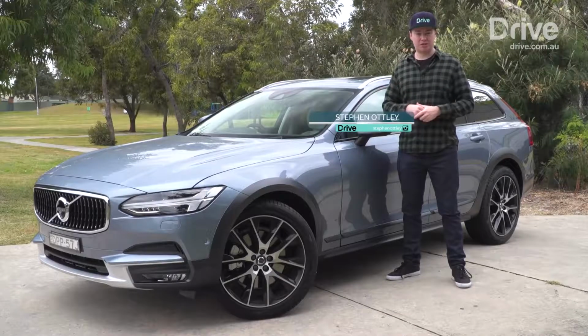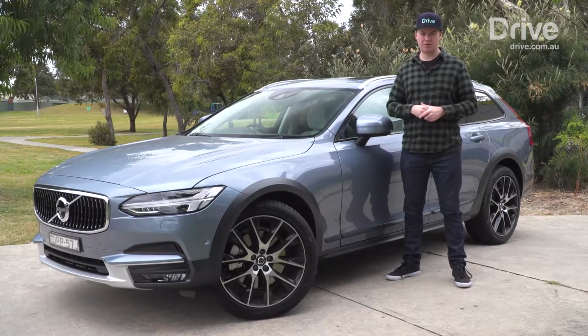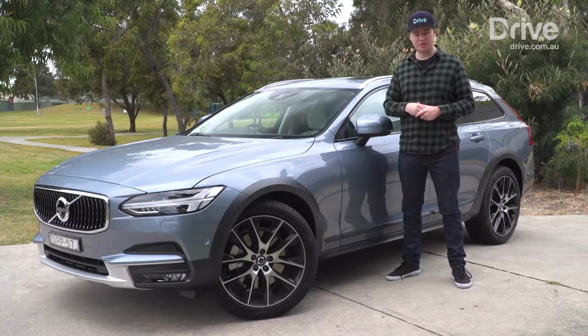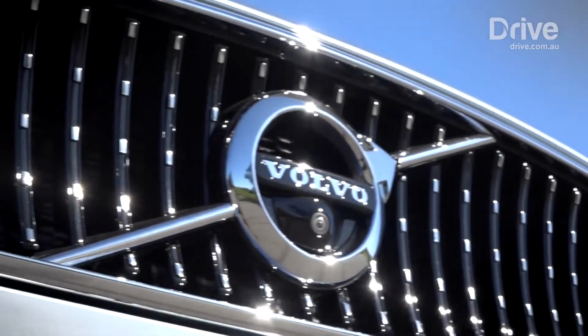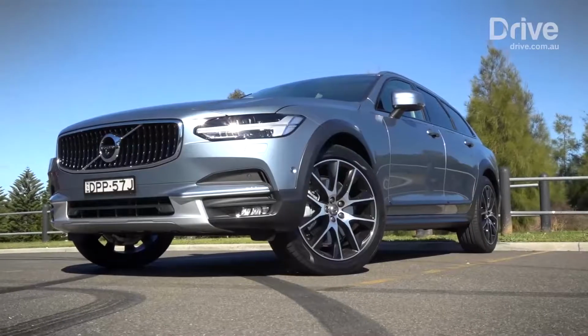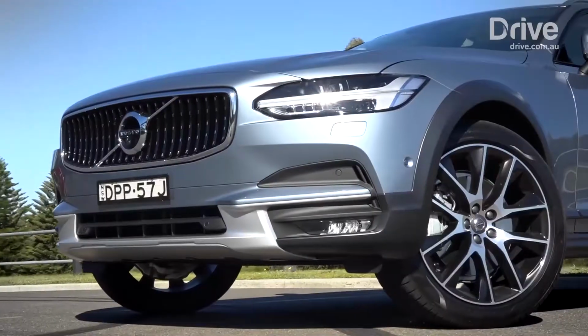Volvo made its name back in the day building boxy but safe wagons. And despite the rise of SUVs, the Swedish brand still has a soft spot for the station wagon. Just don't call this new V90 Cross Country boxy. This stylish and sleek looking load lugger is the brand's offering for those who need plenty of space and some extra off-road ability but don't want to join the SUV brigade.